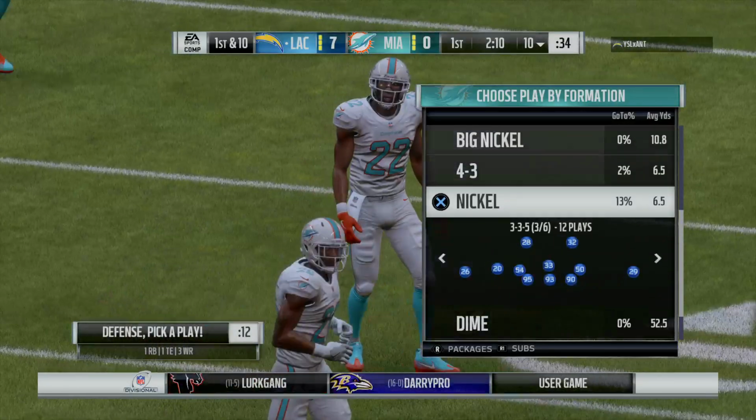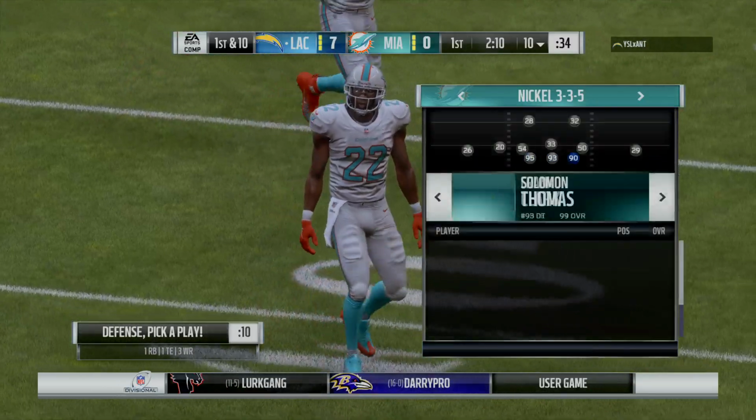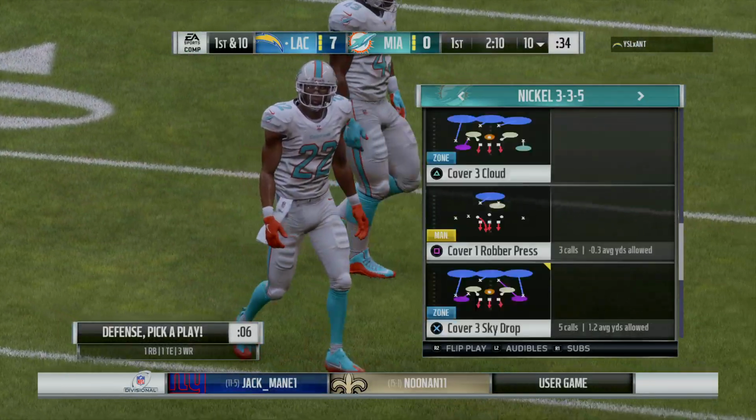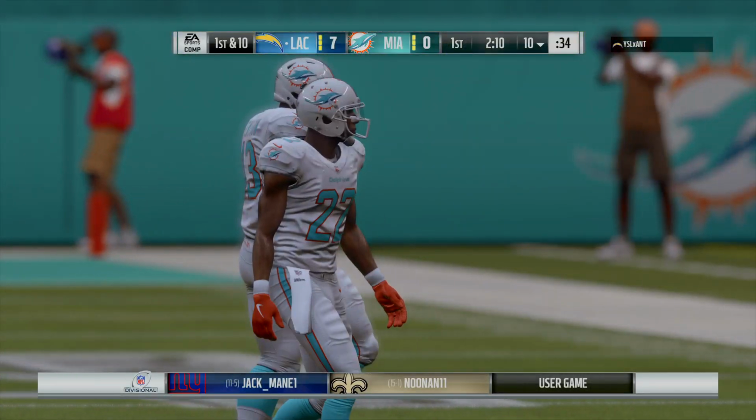And you know they spent all week in practice, in meetings, talking about taking an early advantage. Being the road team, going up a score, that takes the crowd out of the game and puts some doubt in the minds of their opponents.